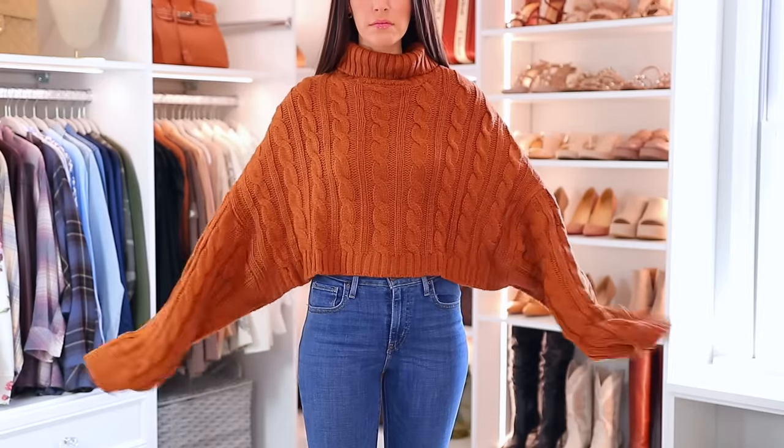Up first, we have this Amazon sweater, which looks cool. It looks nice. I love it. I ordered it. If you watch any of my videos, you know I recommend a lot of Amazon fashion because I can find a lot of really nice pieces for amazing prices. But with that comes so many failures, so many duds, and this one takes the cake. So this is what this actually looks like when I got it.